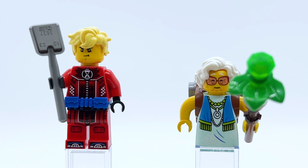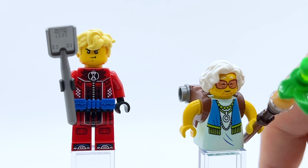So yeah, overall I'd say these 2 minifigures are pretty good ones. Cooper is nice to get because he's a relatively uncommon character. Do wish it was the complete version of him, but still nice to have a way to get him. And then Mrs. Castillo is of course always nice to see.